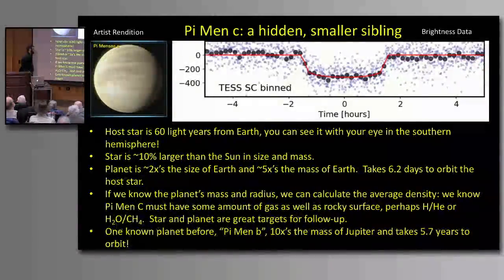And the planet is one of these really interesting examples of something we don't have in the solar system. The planet's radius, the size, is about double that of the Earth, and the mass is about five times the mass of the Earth. And there's no such example of this in our solar system. We sort of jump from Earth all the way up to the ice giants, Uranus and Neptune.